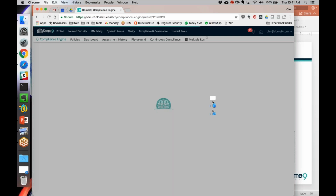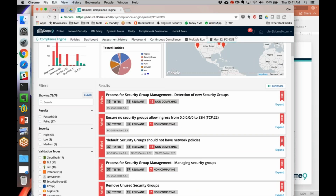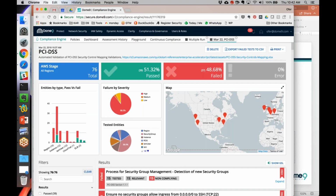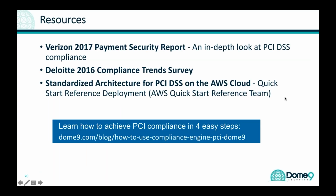And we also have history of runs that we have, and we can pick specific runs from the history and see what happened at a previous point in time, and then create also benchmarks and comparison information. So let's go back from the demo to the presentation.